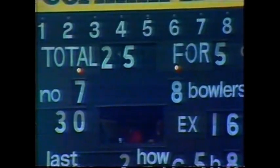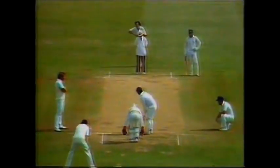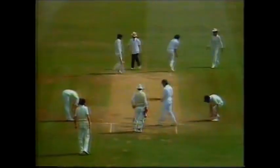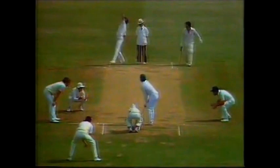Always a difficult one that for the keeper. Sweep shot blinding Alan Knott, giving him no chance at all. He's flicking the batsman's pads in addition. This little ripple of applause as the score goes past the 250 mark. Chasing in from mid-wicket, keeping Marsh down to a single. And Alec keeping on moving, going now to mid-on for Border. Brearley once again dropping in, joining Botham at Silly Point.